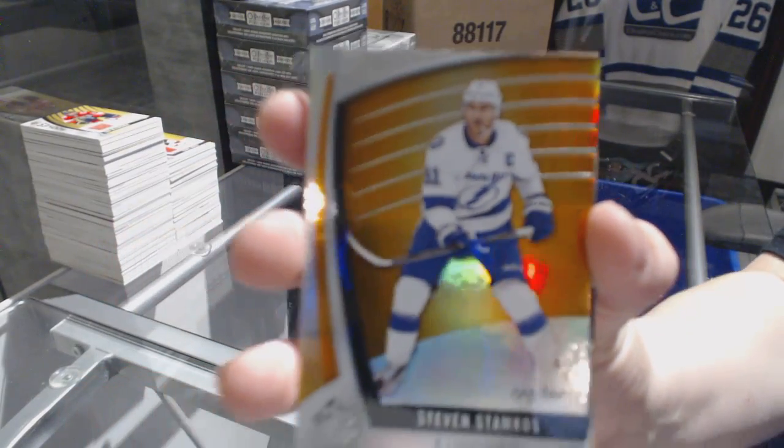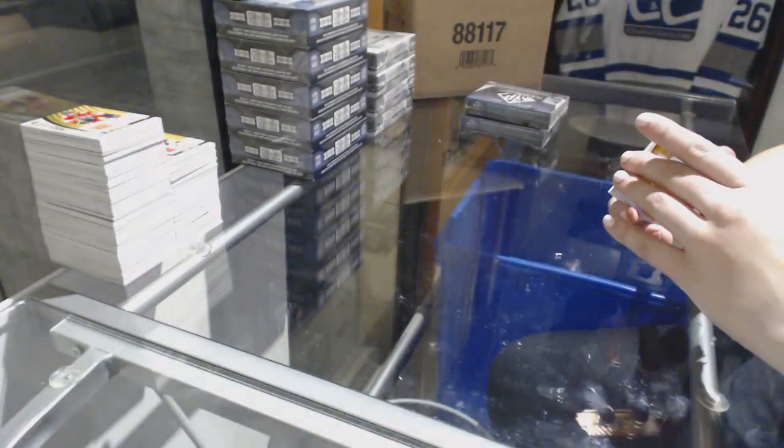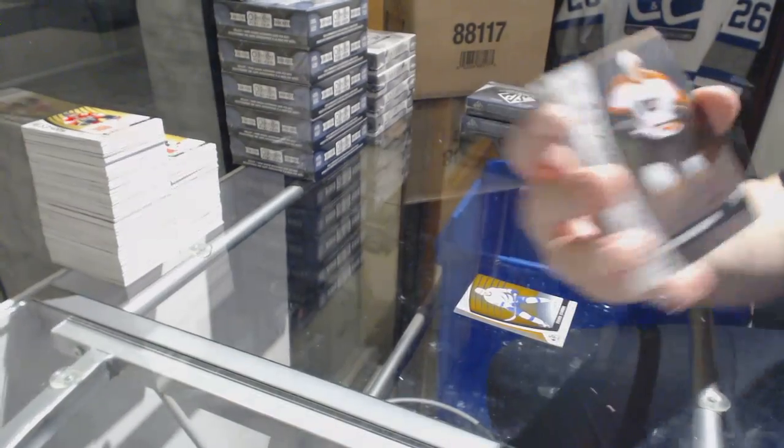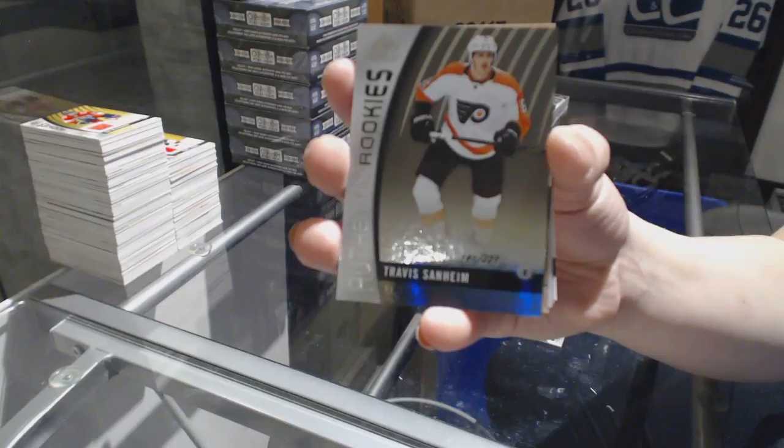/160 for the Tampa Bay Lightning, Steven Stamkos. We've got a rainbow rookie number /221 for the Flyers, Travis Sanheim.